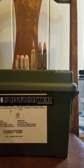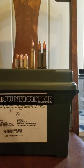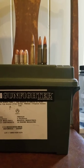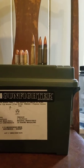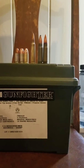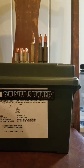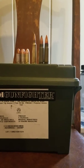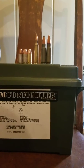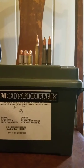So then to the left of the Golden Tigers, the Tula 125 grain soft point round. You can see some differences. Obviously, that Golden Tiger is a little bit pointier due to the fact that that's a soft point, and then also the sealant around the Golden Tiger and its primer are both sealed, as the Tula ammo is not. I like the sealed primer and the sealed bullet for more adverse conditions, but I really haven't had any issues with the Tula ammo. Obviously, you get what you pay for, and I'll just leave that there.